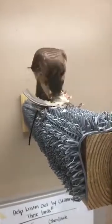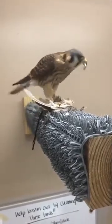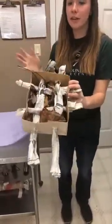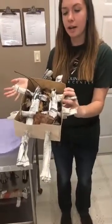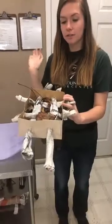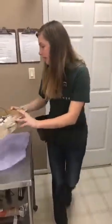feeder. The feeder, you put food in here and they have to rummage around through the leaves, through the paper, and try and find their food. Again, the crows and the ravens enjoy this. It gives them something to think about and something to find.